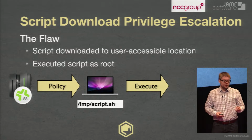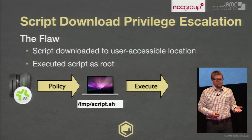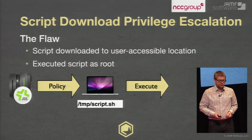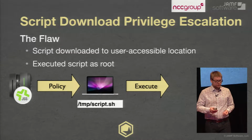So in this particular case, the flaw which we found was that this script would be downloaded to a location which was accessible to any user on the box. So if this is a MacBook or something like this, the file would be downloaded to /tmp, and then would be executed and deleted afterwards. And if you would put another file there, it would just be overwritten, so there is not really an obvious thing which you can do there.